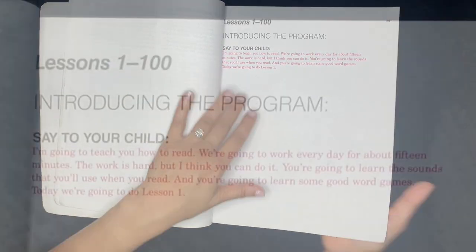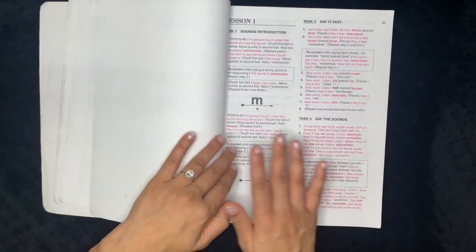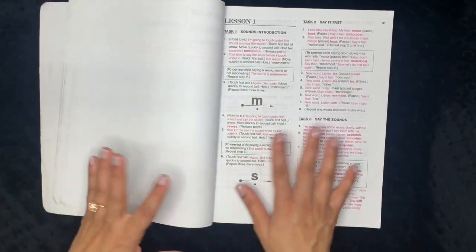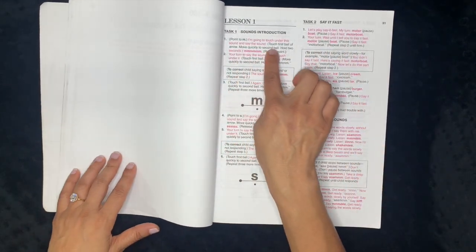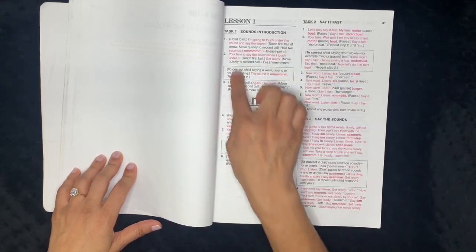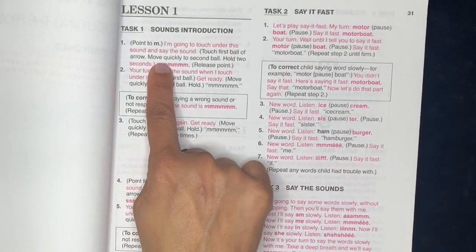So introducing the program, it gives you a particular script on what to say. The program is scripted throughout and it is color coded. So everything in red is for the adult to say. And all the black instructions here are for what to do. So for example, right here in lesson 1, you have point to M. I'm going to touch under this sound and say the sound.